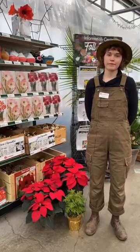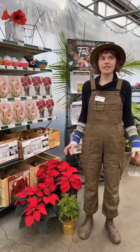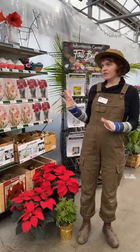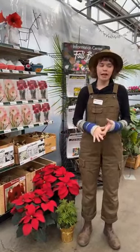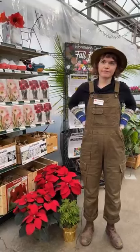How often should I water my amaryllis? Yeah, it depends on if it's obviously potted or in wax. If it's in wax, you don't need to, but if it's potted, I would say check every couple of days. When the top 2 inches of soil is dry, I would give it a good drink.